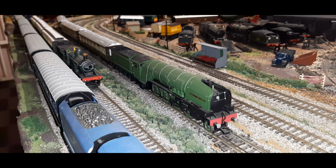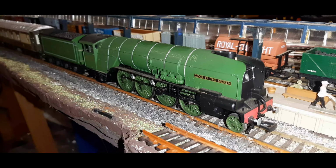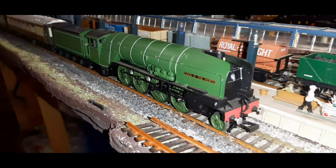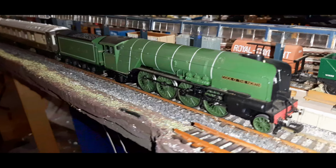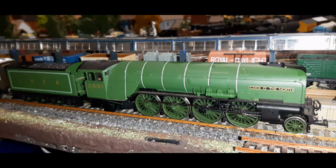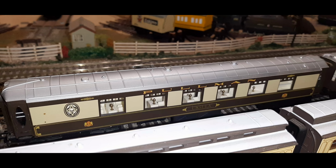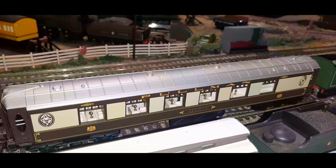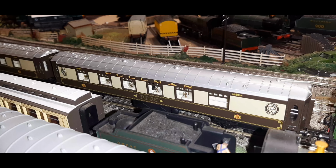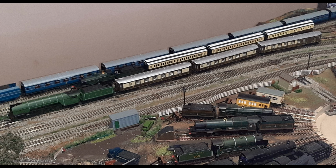Today the P2 Cock of the North LNER locomotive will be starting with the Pullman coaches in my video, and just to get a better look at the coaches, let's have a quick look as the camera browses over them, and you'll see it's three coaches. On a small layout like mine, I generally keep with two or three coaches on the locomotives. The most coaches that I run with a locomotive is the LMS Coronation class, and that one pulls about five to six coaches.